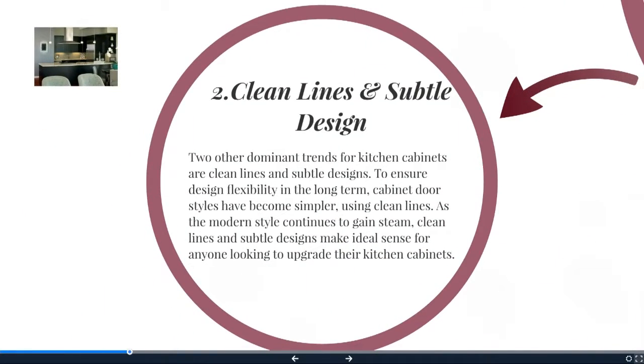The second one that you're going to be seeing a lot of is clean lines and subtle design. So we used to see a lot of raised panel, very traditional. A lot of people are moving towards shaker style, which is considered transitional, because you don't want to be limited by your cabinets. If you decide to upgrade your kitchen or do something different down the line, you kind of commit yourself, whatever your cabinets are, to whatever style you're going to be doing.